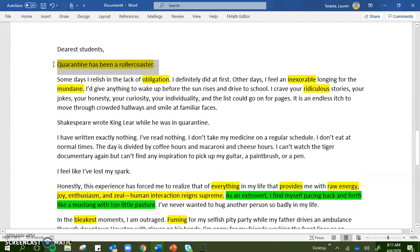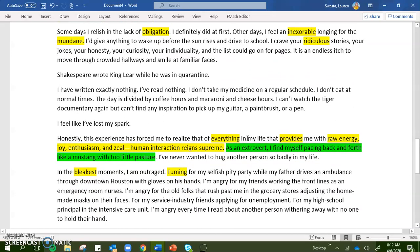So, let's see some changes that I made. I changed "quarantine has been difficult" to "quarantine has been a roller coaster." Some craft moves. I upgraded some words here: "lack of obligation" instead of "responsibility," "inexorable" instead of "inescapable," "mundane" instead of, I think I said "normal life," I don't remember. "Ridiculous stories" instead of "silly stories." I took out "all of the things in my life" and changed it to "everything" to make it a little bit shorter. I upgraded some words here: joy, enthusiasm, and zeal, and I added a dash to make "human interaction reigns supreme" stick out a little bit more.